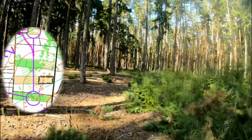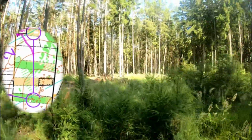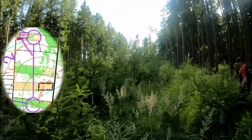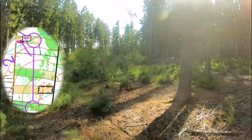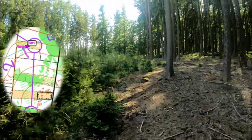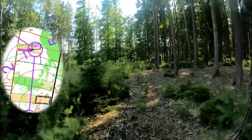And then when I got here, I saw the road, the path, and then it was clear to me that I'm at the edge of the clearing and that the white part is far down there. So again, I lost probably 4 minutes here, I guess. I would say a minute.